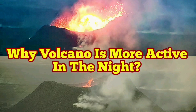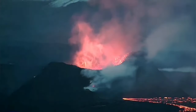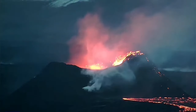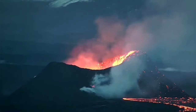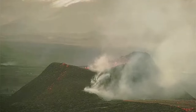We are lucky in the 21st century because we can have access to views of the volcanoes. For example, this one in the Reykjanes Peninsula, Iceland. Day and night. During the night, it seems it is more active. This is around 6 o'clock today. This is the latest Sundunga crater volcano. This is the crater KayOne. That is the name I've given.